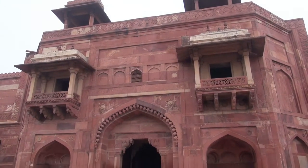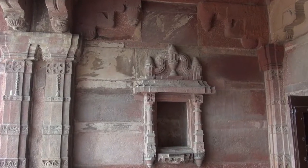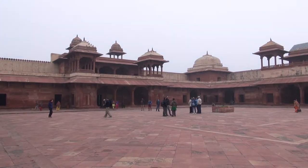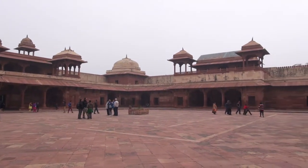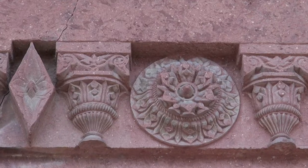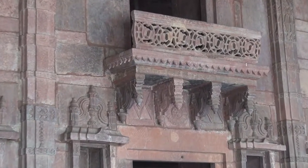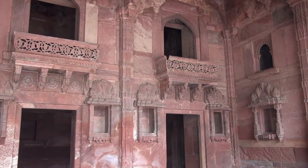The Palace of Jodha Bai. It was part of the royal harem, the Zenana. Step into this palace to get an insight into the royal lifestyle of Mughal queens. Balconies at the corners of the courtyard allow the residents a view of the outside, whilst the interiors were kept well concealed.